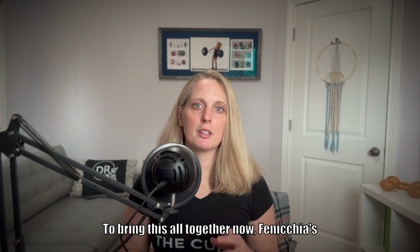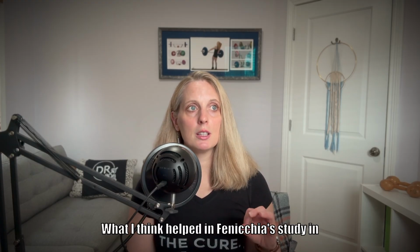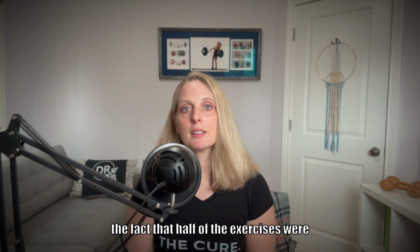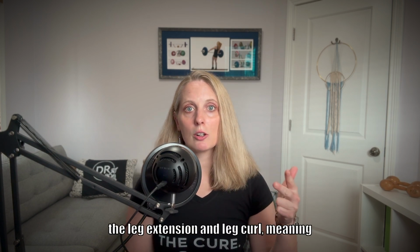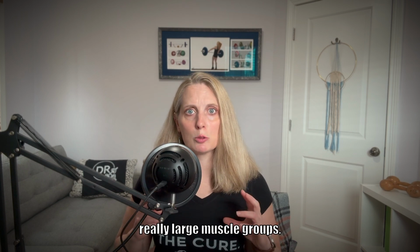To bring this all together now, Finecchia's study and Heaton's study both included exercises that trained all major muscle groups, but not all movement patterns. What I think helped in Finecchia's study in terms of lowering blood sugar levels was the fact that half of the exercises were multi-joint, and 3 of the exercises were knee movement exercises like leg press, leg extension and leg curl, meaning 3 exercises that trained really large muscle groups.